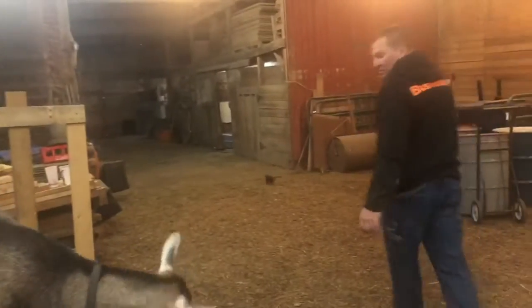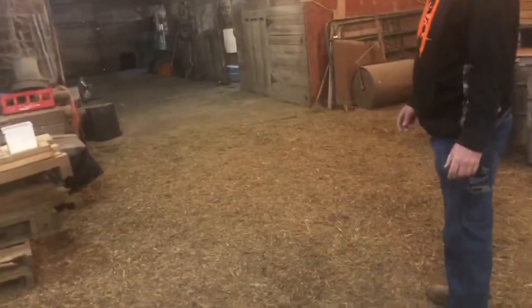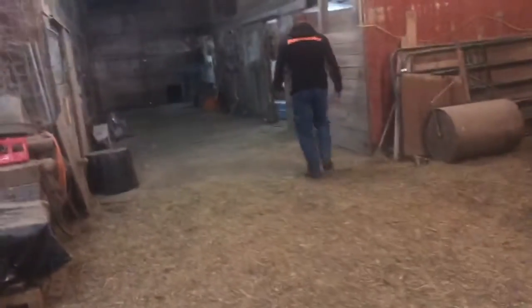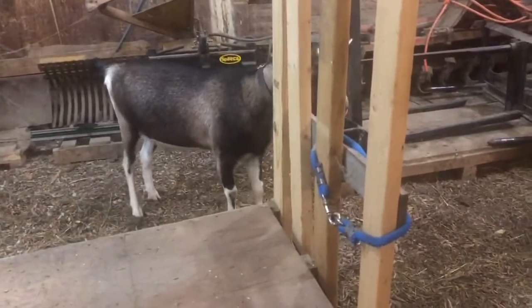So, come on, sis. Let's go back. Hey, come on. Yeah, checking out them new hooves, aren't you? Come on. Get down. Go. We're done. Let's go back to your stall. Come on.